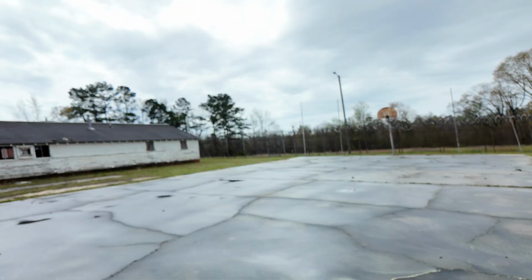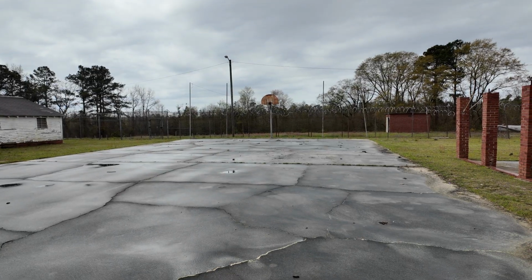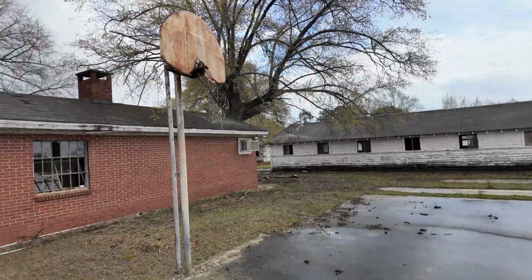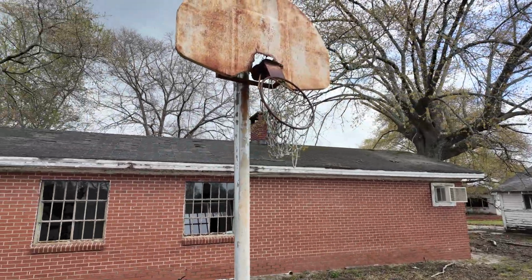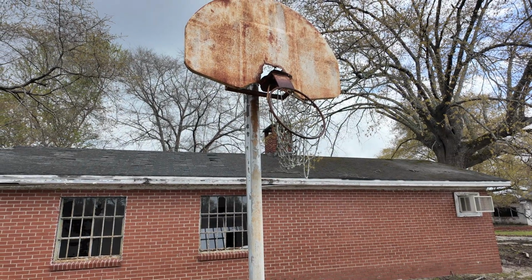But I made my way out here now on the basketball court. That is pretty cool. They still got the goals up. Looks like Shaquille O'Neal came out here and played a little ball. He or somebody like Shaq. It's definitely destroyed. Somebody jumped up there and hung on it.